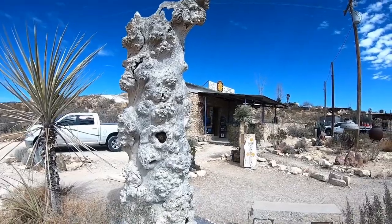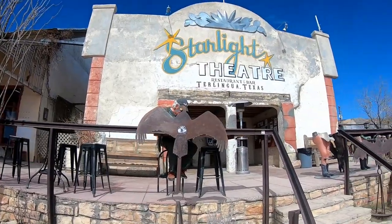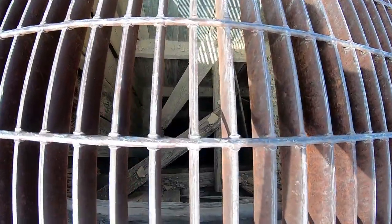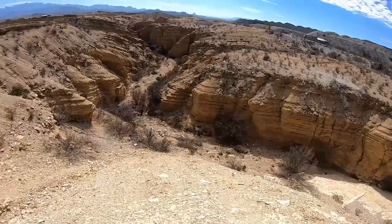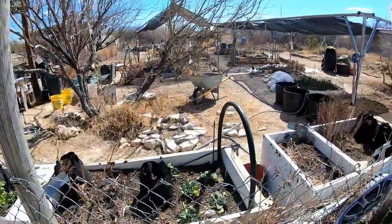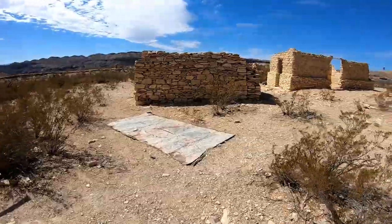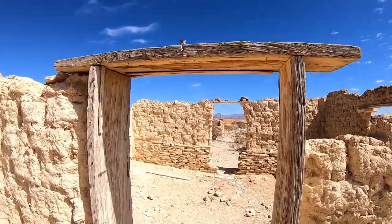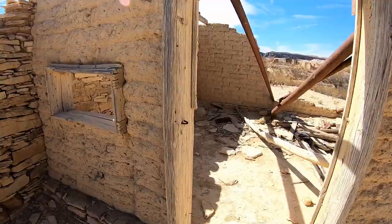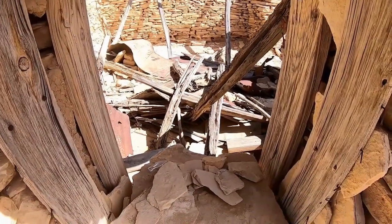See Earth and Fire Art Gallery. Terlingua is famous for its chili cook-off, and in 1967 was deemed the chili capital of the world. Old mine shaft down there. Here's the community garden in Terlingua ghost town. All the old beams caved in, still in the old building.